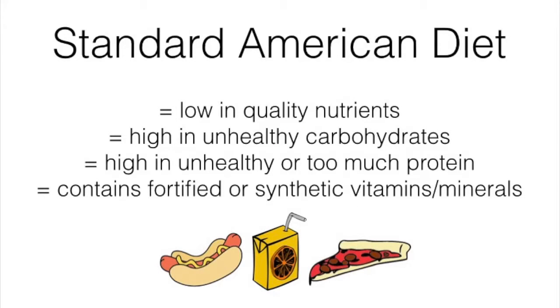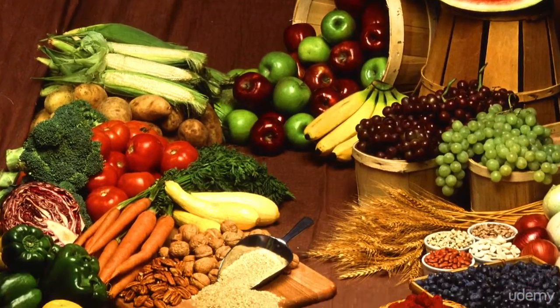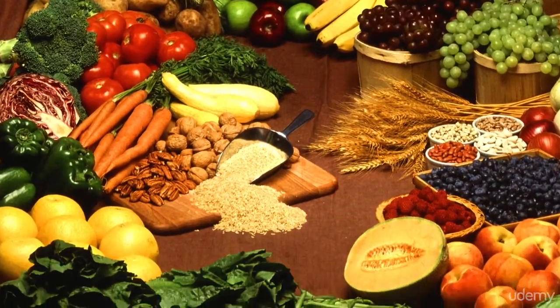When the nutrients are there, they're either in small amounts, or they bring in the wrong types of fats, the wrong types of carbohydrates, too much protein, which is something that many of us are still perhaps unaware of. We're just getting used to the idea of hearing about. And also, any vitamins or minerals are usually coming from fortified or synthetic sources. By no means the same as what whole, natural food can provide us with.